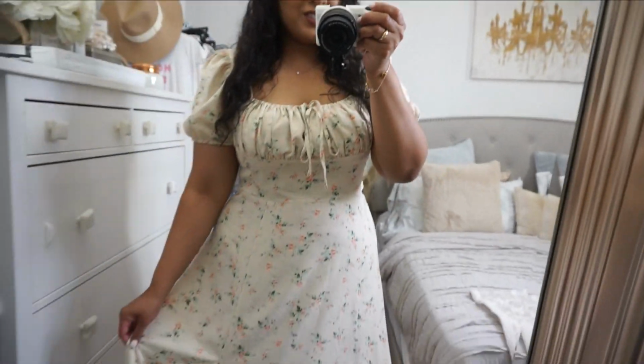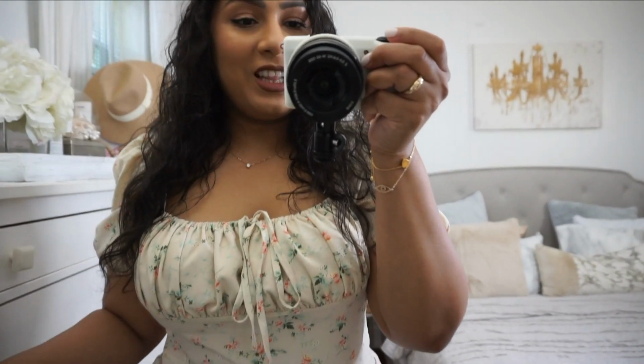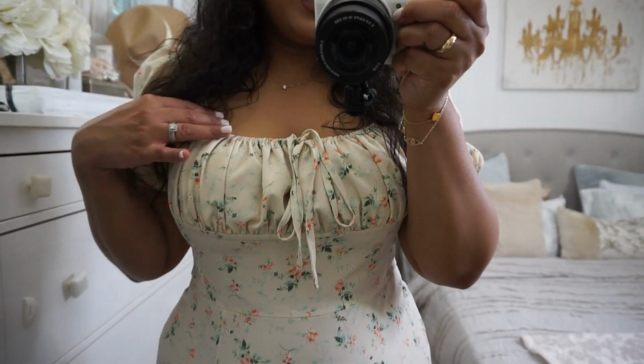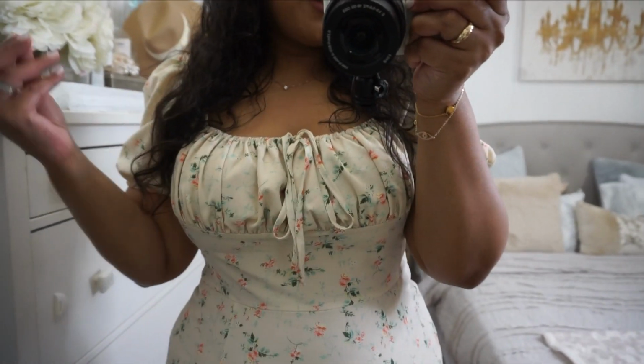Okay, so this is the first outfit. This is a really pretty floral dress. You guys know I love my floral dresses, and I love everything about this one. It's lightweight. It's so pretty. Like, I feel so good in this one. It's definitely a flowy dress. It's not tight. I love this little ruching detail up here. I like tops like this. I think they look very flattering and they're very cute.